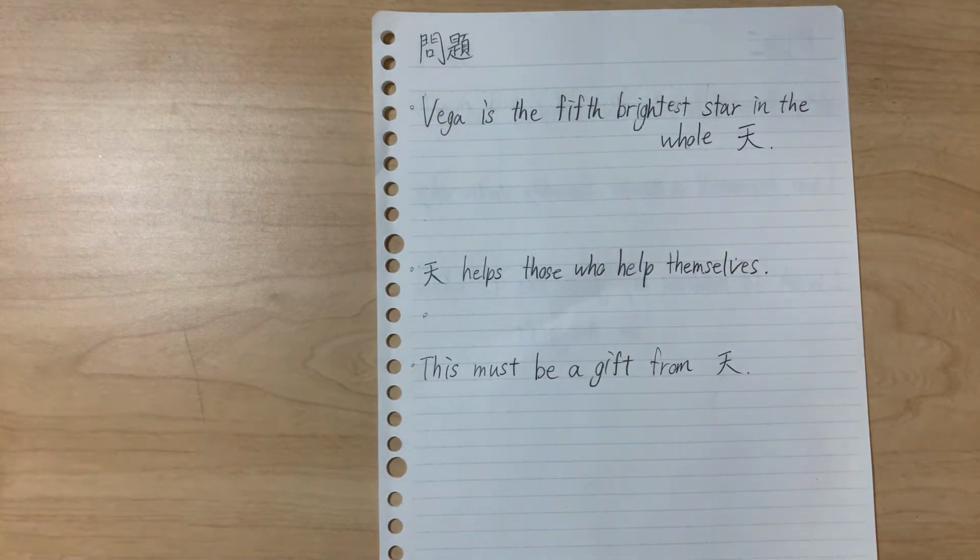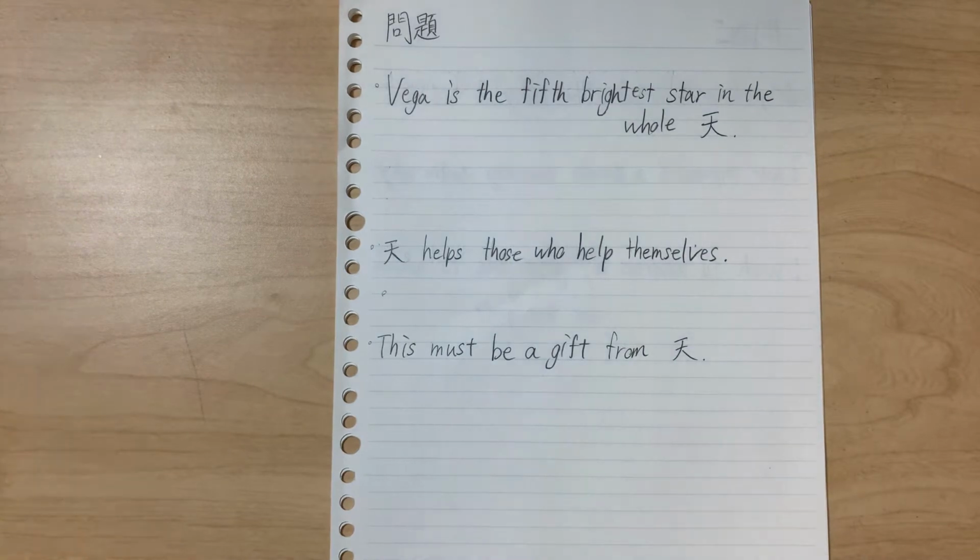So, immediately, first question. Let's try to read these sentences. 1, 2, 3 sentences. Please read them. If you can, please think for yourself.